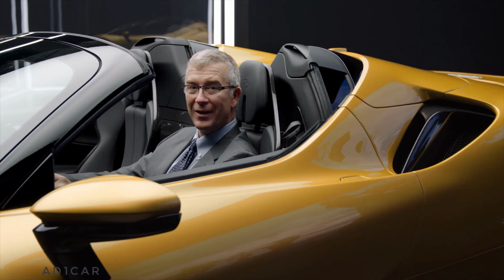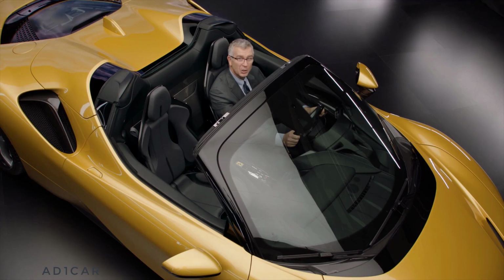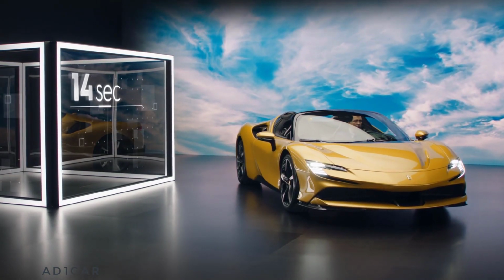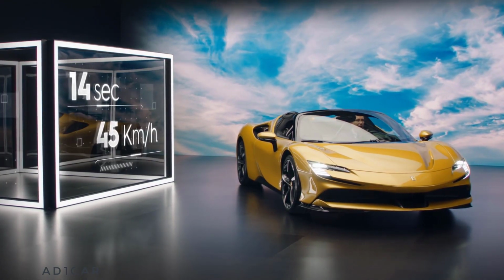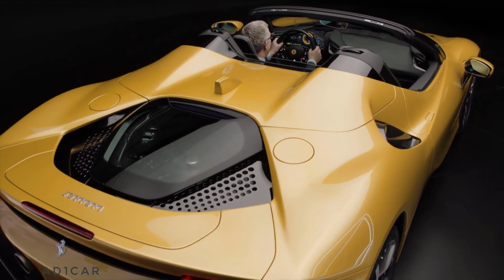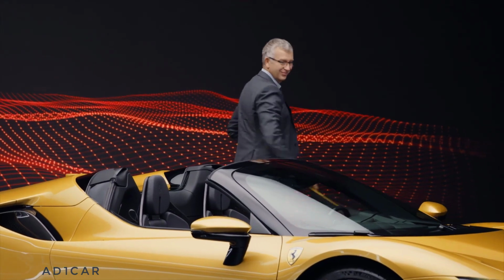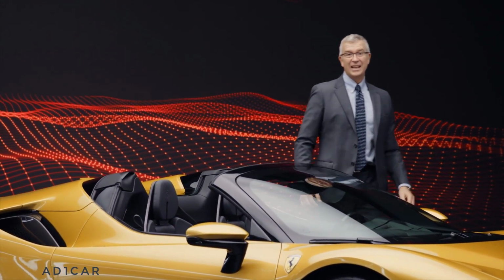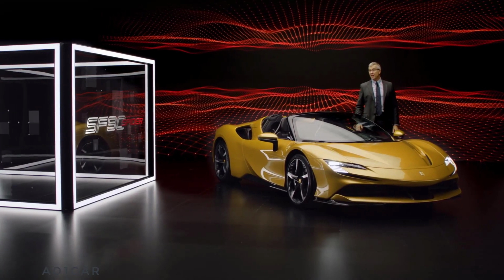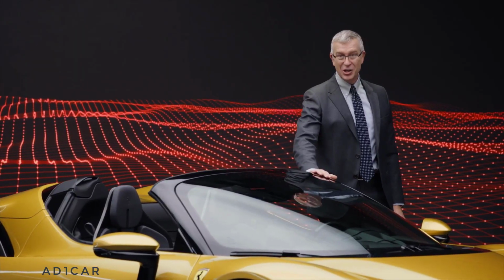With the SF90 Spider, any ride is a mind-blowing journey. But when you open the retractable hardtop, it takes only 14 seconds and you can do it driving up to 45 kilometers per hour. That amplifies the driving excitement with the sound of the engine and the pleasure of an open-air drive. The SF90 Spider delivers a breathtaking experience that brings the driver to an edge and beyond, and back again. An experience you will never forget.